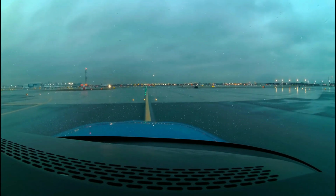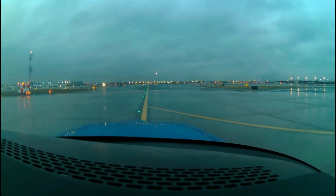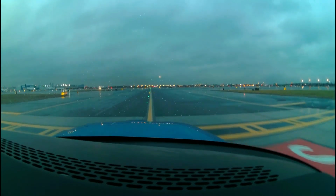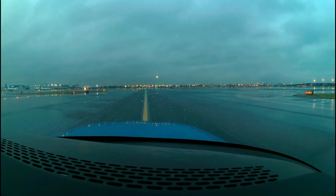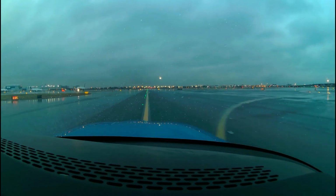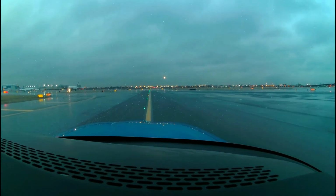United 2455, traffic holding position, Echo, cross runway 22 right, ground point 8. Echo cross 22 right, ground point 8, United 2455. Spirit Wings 140, traffic holding position, November, cross runway 22 right, ground point 8. Right at November, Spirit 140. United 1214 Heavy, contact New York departure, good day. United 1214 Heavy, departure's 192. Over to 192, United 1214 Heavy, see you.